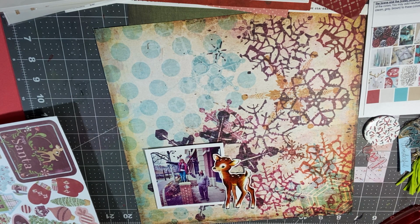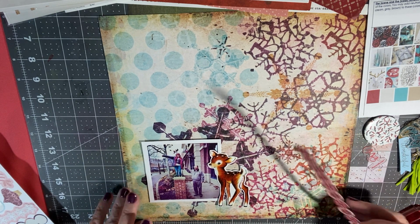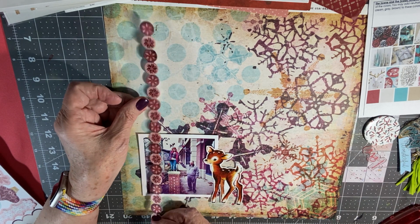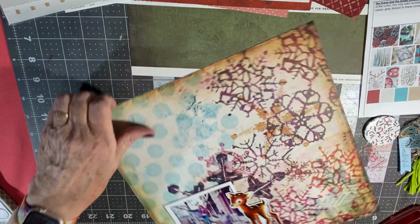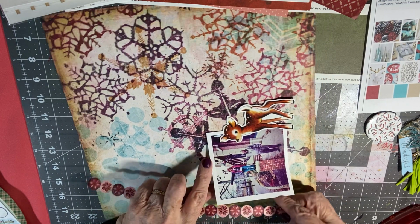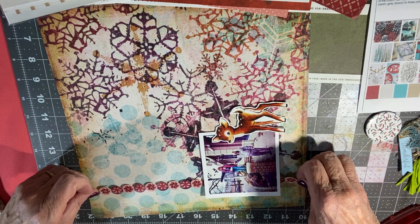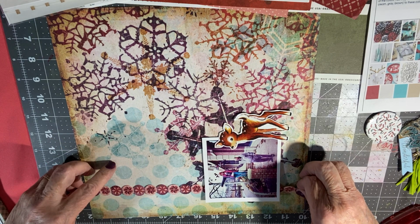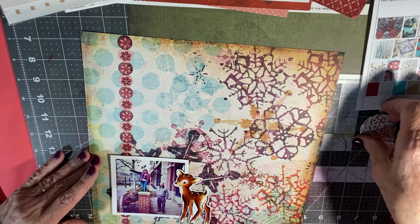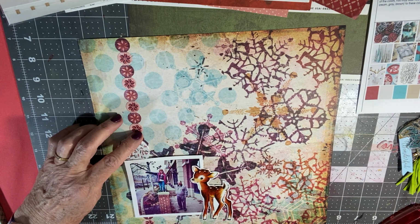Now, I'm going to take this piece of border strip and run it. If I do it like that, it gets lost, right? Maybe if I do it this way, it doesn't get lost. So let's turn this. I've already glued that down, but it's not down so solidly that I can't do this. Let's do that. Okay. So that gives me a little bit of a background to embellish from.